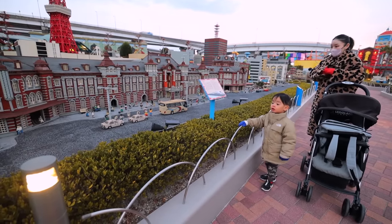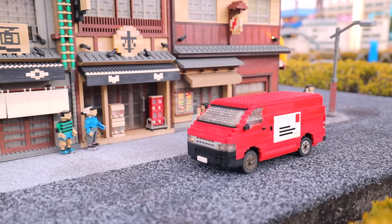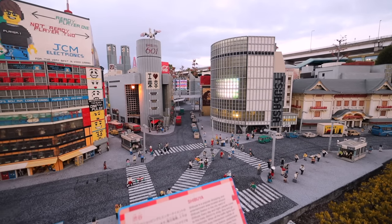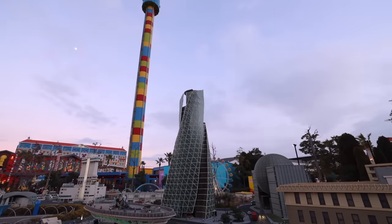But on our way back to the hotel, we decided to stop by Miniland, which was unexpectedly amazing. Made with Lego blocks, it nailed many of Japan's famous landmarks. I found Asakusa, Shibuya, Itsukushima, Tokyo Station, and a bit more. There's even other countries which we didn't have time to fully see.